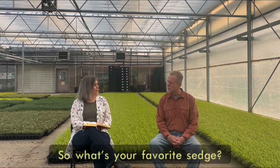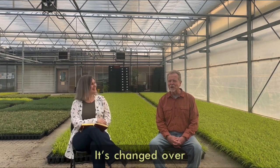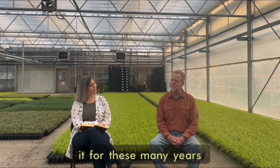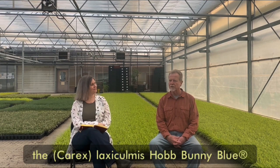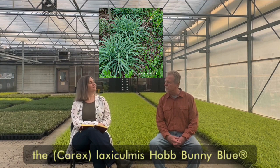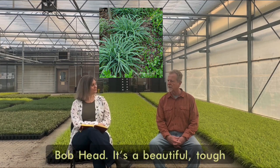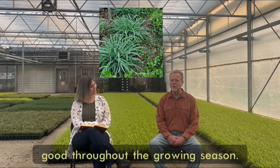So, what's your favorite sedge? You have a favorite? It's changed over the years. The one that I like the best after growing it for these many years is the Laxicomis Bunny Blue that was brought to us by a friend of mine, Bob Head. It's a beautiful, tough plant, and it tends to look good throughout the growing season.